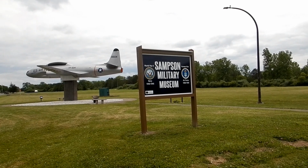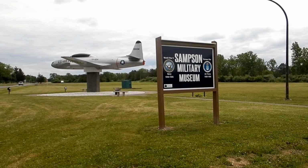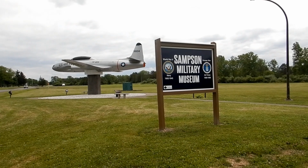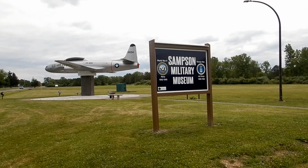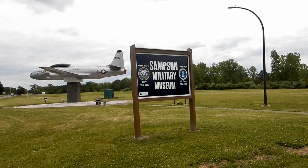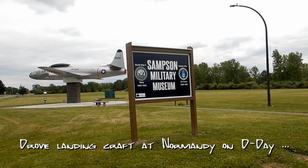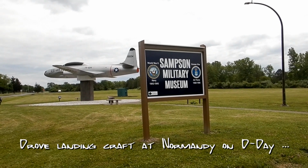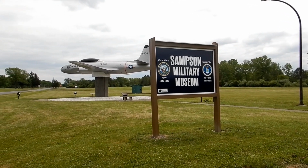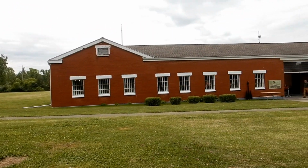We're here at the Sampson Military Museum. It's right here on the grounds of Sampson State Park, and at one time it served as a training facility for both the Navy and the Air Force, and my dad was here training. We're going to bring some papers in later to add to their archives, so I'm really proud of that, and we'll be going into the building in a few minutes.